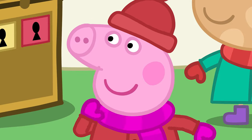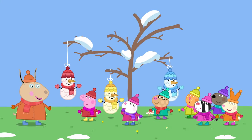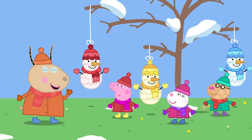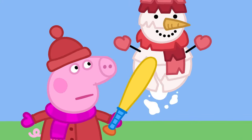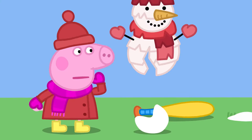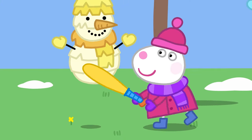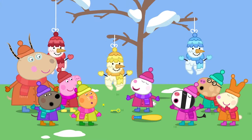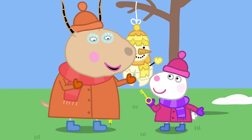You need to find two more to unlock the prize. Ooh! How do we find more, Madam Gazelle? In our next game, of course. These are piñatas. You have to find the exciting surprises inside. How do we do that? You break them open with these soft foam bats. Hooray! It's full of snow. Mine too. Second key! Only one more to go.